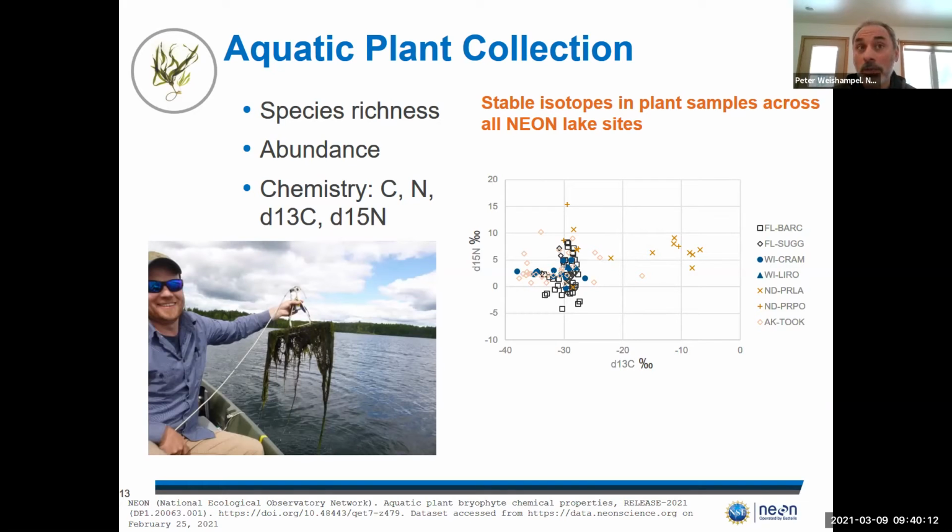When we collect plants this way with the rake, we're sampling for species richness. We're getting biomass estimates or abundance estimates. And we're also analyzing our plants for chemistry. The chemistry data that we collect are data for major biogeochemical cycles, in this case, carbon and nitrogen, as well as isotopic data, the ratio of heavy carbon isotope to light carbon isotope, the ratio of heavy nitrogen isotope to light nitrogen isotope.